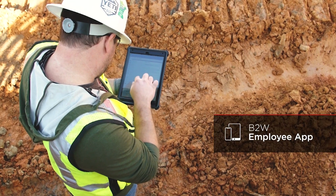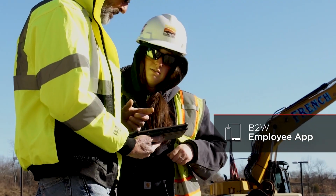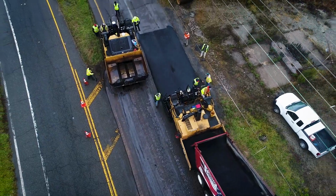The B2W employee app complements B2W Track, giving contractors powerful, easy, and unified capabilities for collecting and analyzing data from individuals and from crews on job sites.